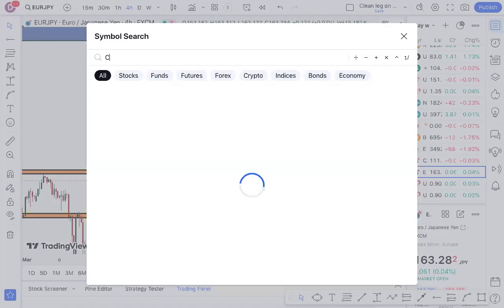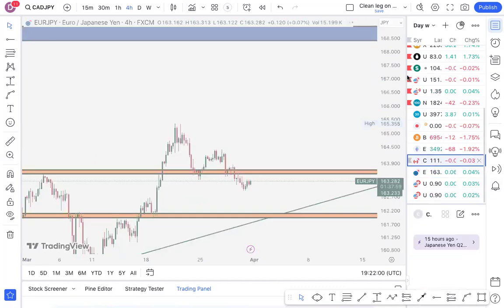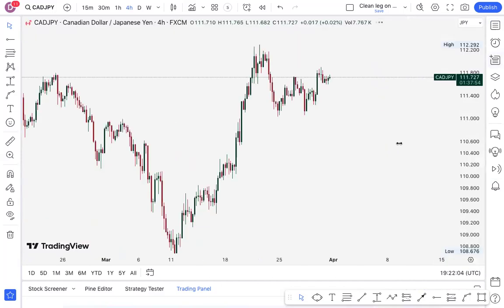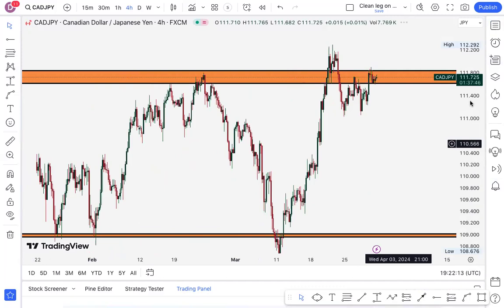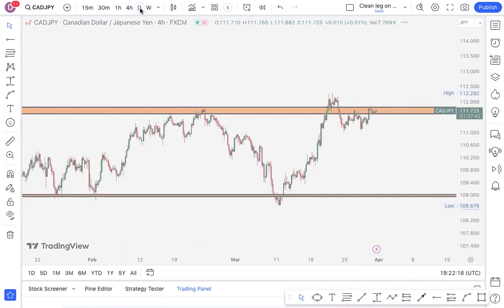Now, my next pair on this list is CadJpy. So my next pair here is CadJpy. For the longest of times, I've been very, very bearish on the JPY index. So we've actually come to hit. The first move that happened here was a validation of a demand level.